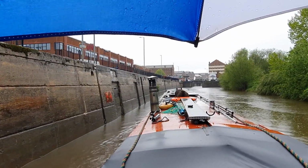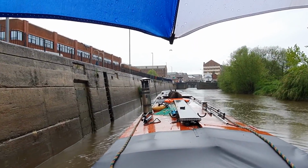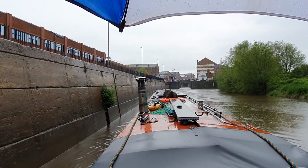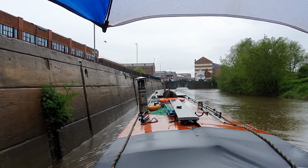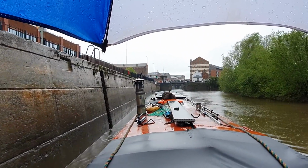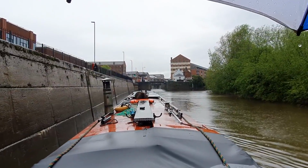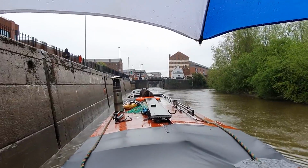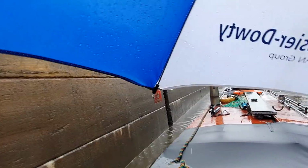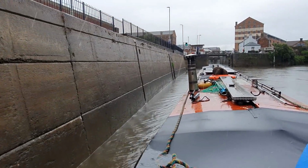Get right across here, and the flow will pull me over, and then as soon as I get through them lock gates, as soon as my bows are in that lock, I'm going to drop this brolly, and I may have to drop the camera as well. I want to drop the brolly and hit a bit of reverse, because we were shifting, as you can see. And this is where you tie up. Right, so I'm going to drop the brolly. Don't want that.